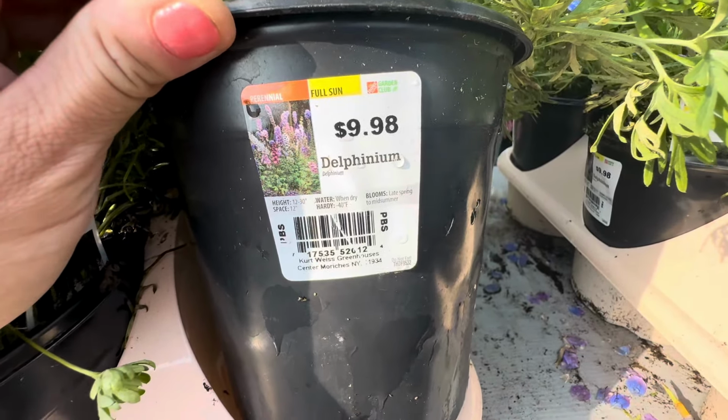Right next to this gorgeous delphinium, I am seeing cone flowers, otherwise known as echinacea. Look at these stunning blooms. These blooms look absolutely stunning. Look how gorgeous they are. And there are so many new flower buds on these plants as well. Pristine condition of the foliage. The asking price is also $9.98.